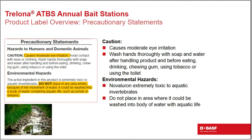Basically, the main environmental hazard is there are aquatic invertebrates that also have chitin. So anytime you're using a chitin synthesis inhibitor, try not to put stations in a place where possibly that could wash into an area where you have aquatic invertebrates. So keep it in areas where you're away from aquatic life, and we'll be in great shape. Next slide, please.